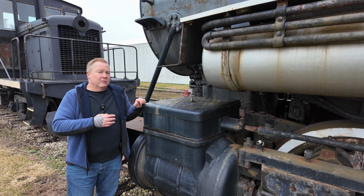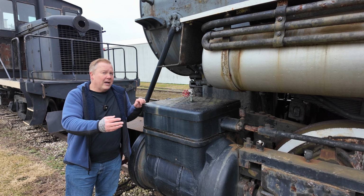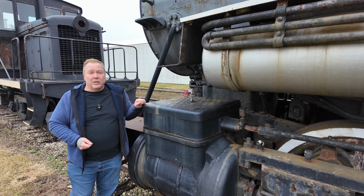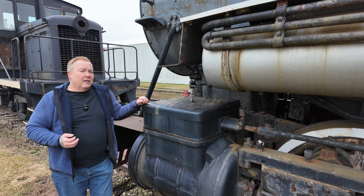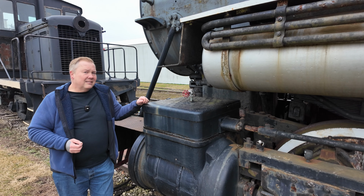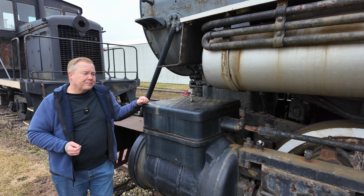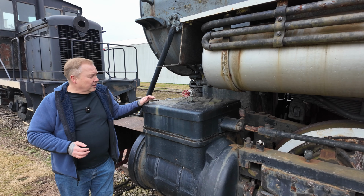Steam trains have to be able to speed up, slow down, go backwards, go forwards, stop, and do that fairly reliably. And think about how steam trains work. That's not always an easy thing for them to do. So how does it actually happen? Well, it's all in this box.